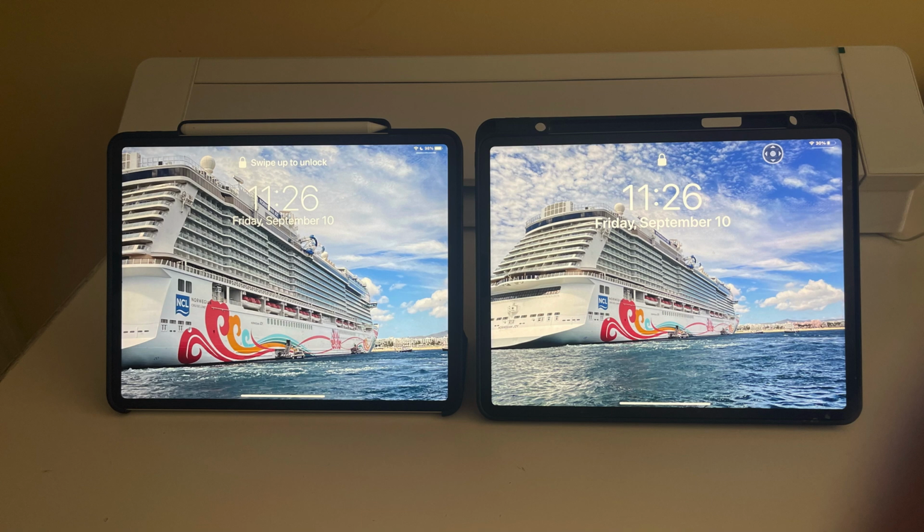Here they are, both of them, side by side. They look generally exactly the same. In fact, they are the same configuration. The camera's a little bit different. The one I have, the 2021, actually has 3 cameras, and the other one has 2 cameras.